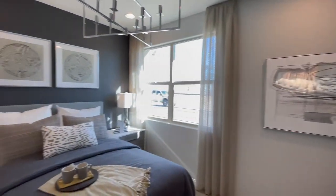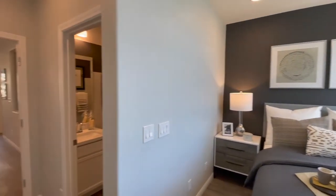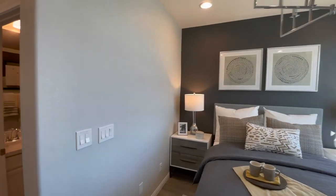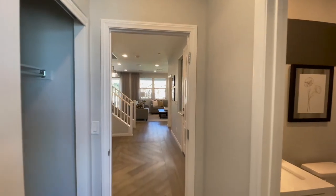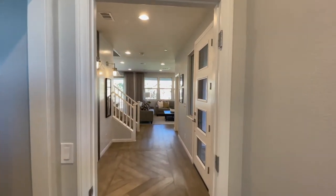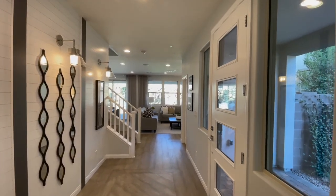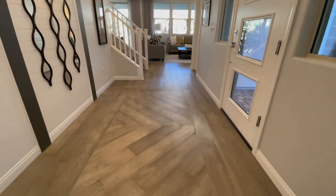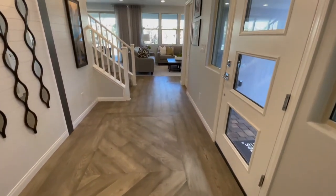It's a decent sized room. I like the color of these walls, the gray with the nice accent wall. When you paint your home, new or old, keep the whole house the same color, neutral, light gray, taupe, whatever, and only have accent walls. I really like this flooring. This is a laminate flooring. I like what they did with the pattern in the front of the house.